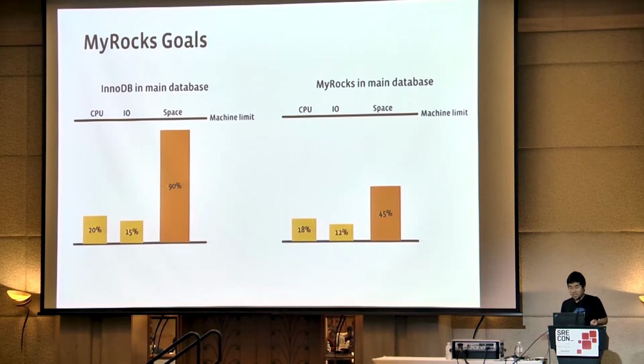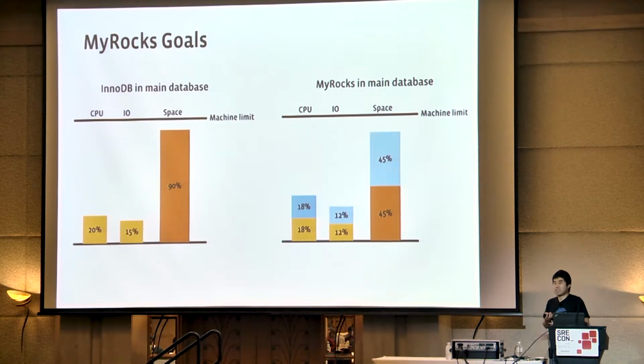And the second goal is adding an additional instance to the same machine. Adding an additional instance to the same machine means the machine gets a double workload, using more CPUs and more I/O, and the space is doubled, so it's 90% in total.